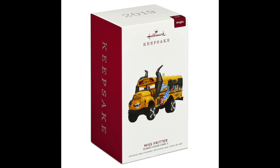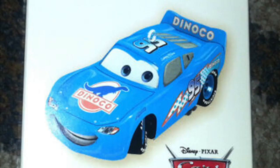And when I first saw it, I was like, oh, okay, it must have been made in 2017, right? To coincide with Cars 3 from when it was new. No, 2019, that's 2 years after. I don't know, it just seems kinda odd. It's not often we get new Miss Fritter merchandise. Most of it just came out around the same time as 2017. There are so many Cars characters who don't have Hallmark ornaments, but Miss Fritter gets one?